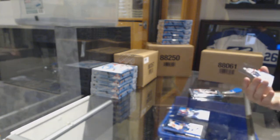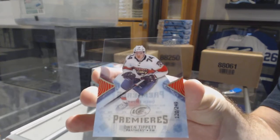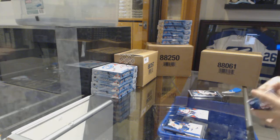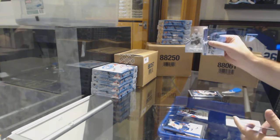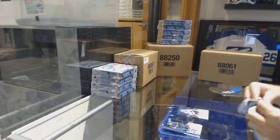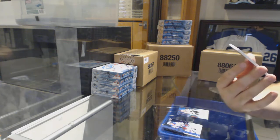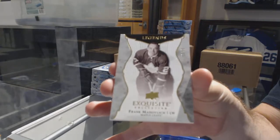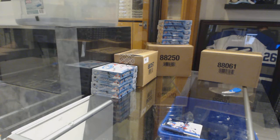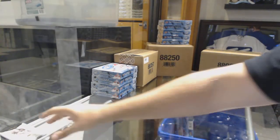$2.49 for the Florida Panthers, Owen Tippett. $2.49, Owen Tippett. Nice to get a short from one. $12.99 for the Sharks, Tim Heed. And for the Maple Leafs, number 99, legend exquisite, Frank Mahovlich. All right.